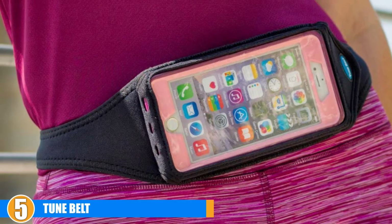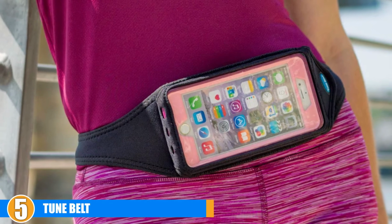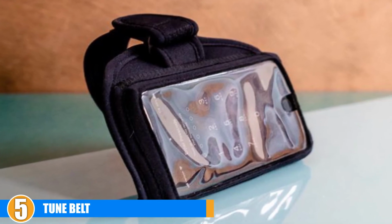to use the armband. The Tune Belt is the highest priced item on the list, but it boasts the highest quality. The armband has wicking features and is highly sweat resistant. It has fine details such as flaps to hold cords in place.